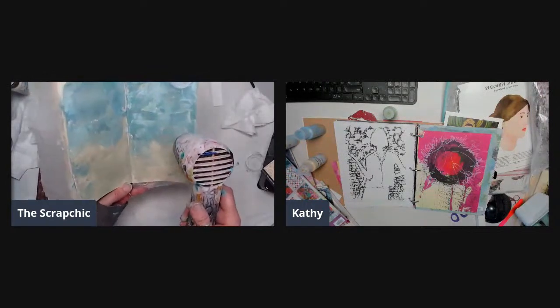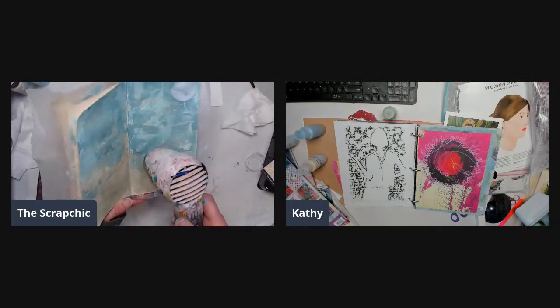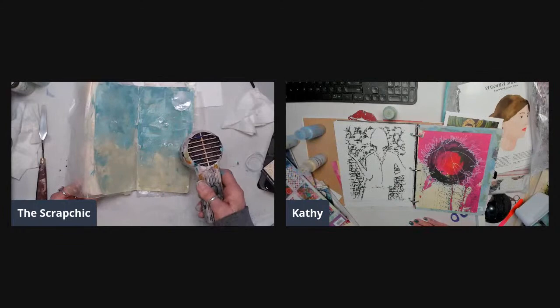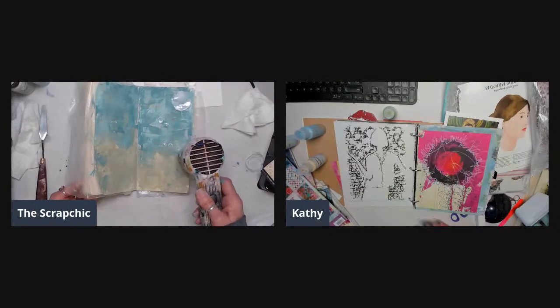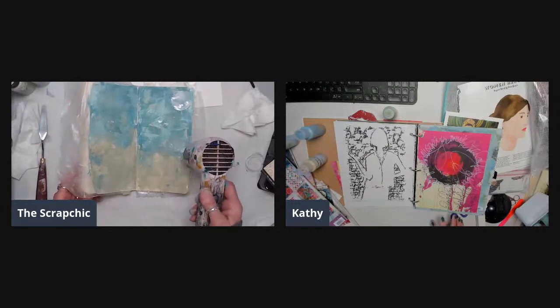This side looks all dry. So the less you put on, the quicker it's going to dry. If you don't want to spend 2 hours drying it like I am, I'm sorry it's taking so long. Put less on and it won't take this long to dry.